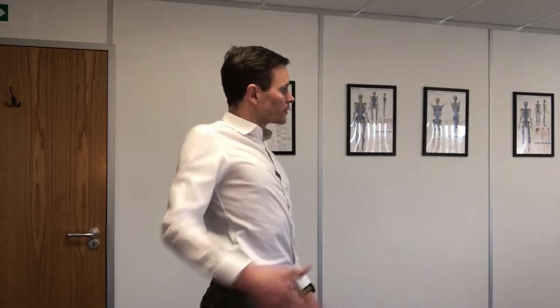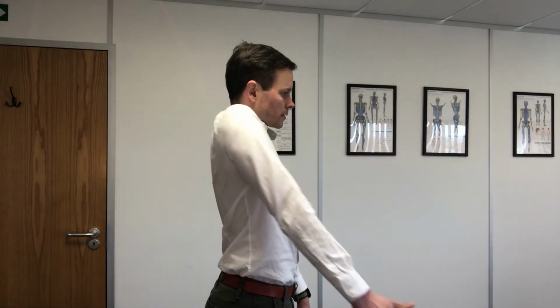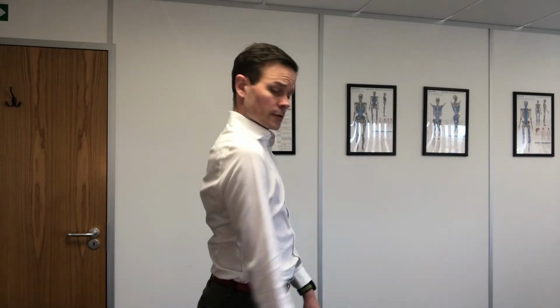Exercise 2, you guys know me by now, it's got to be a shoulder roll. Make sure that arm stays nice and straight. Lift that shoulder so it comes up towards your ear and rolls back over on your body. Do these as often as you can, people.